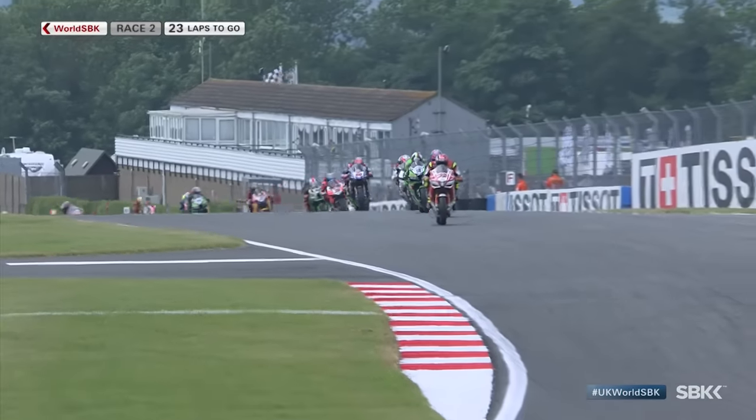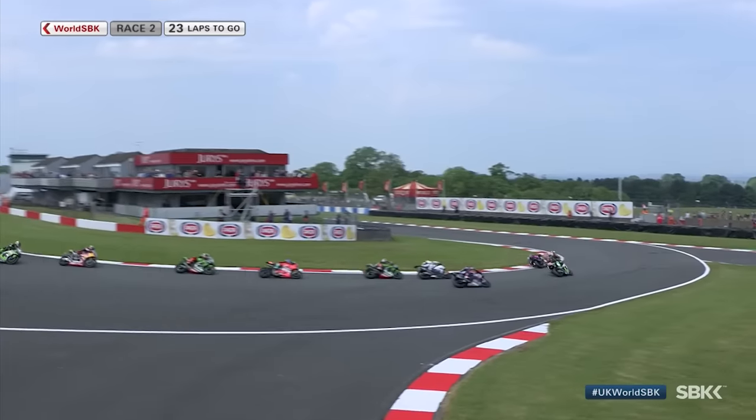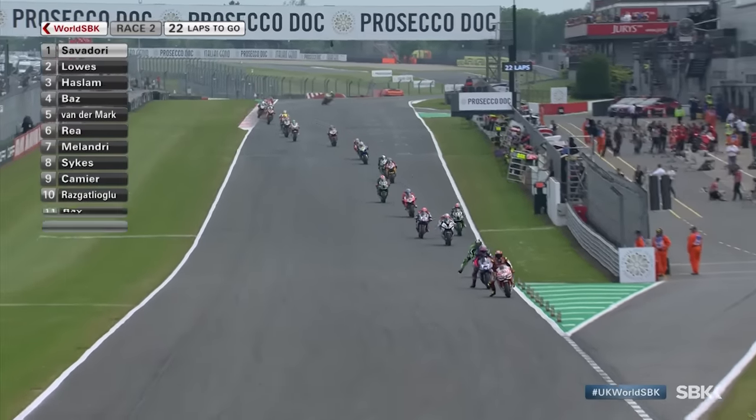Well, this is going to be very interesting going down in towards Goddard's. No moves being made there. Lorenzo Savadori, very defensive line for him. Very early apex through that corner. And you can see one of the riders running wide. Is that Michael Vander Mark? I think it was. Yep, he's trying to go side by side with Jonathan Ray as Ray tries to make his ascension through the field.